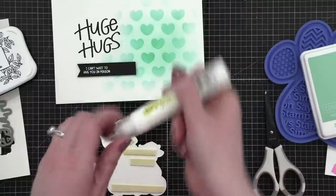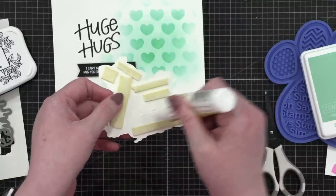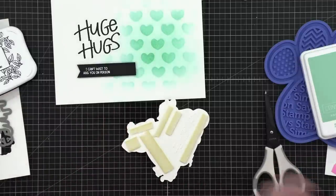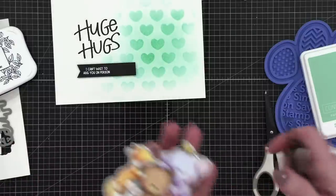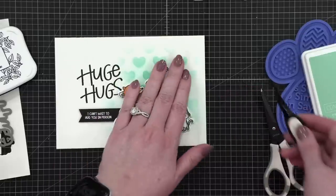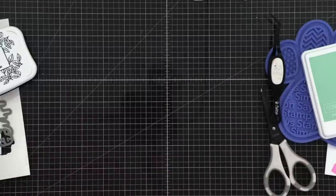All right. I'm gonna put a little bit of liquid glue just right there. That'll go right onto that black piece. And then I'm just gonna get this. Oh, so cute. Okay, yeah, I'm gonna do that.